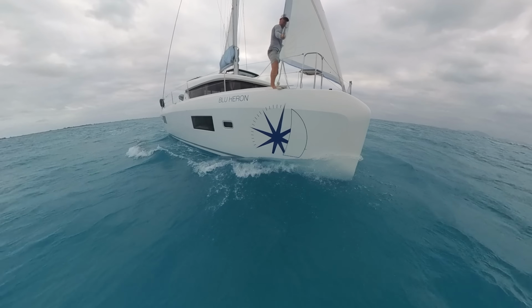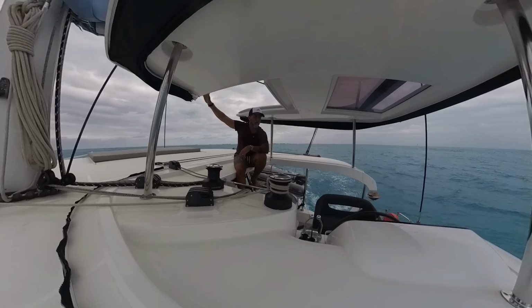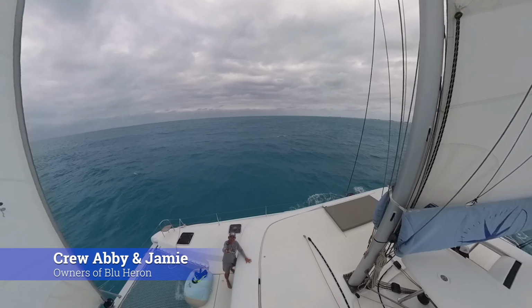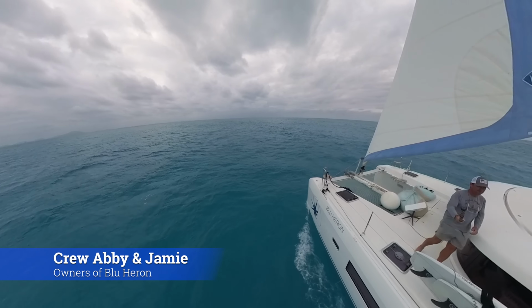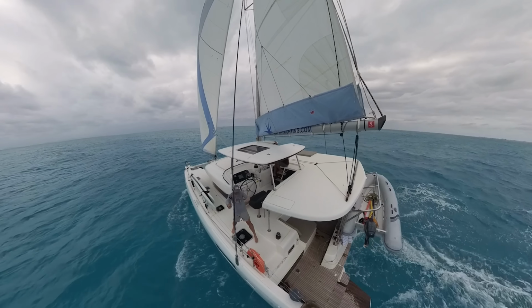This is a 2022 Lagoon 42 that we picked up from Navigare Yachting in the British Virgin Islands. Our crew was Abby and Jamie, and they actually owned the boat. We were leading a flotilla full of our viewers and patrons throughout the British Virgin Islands.